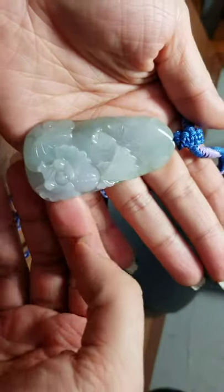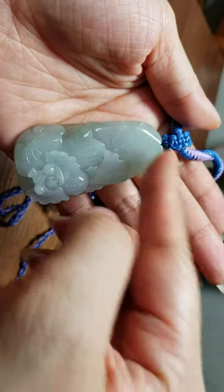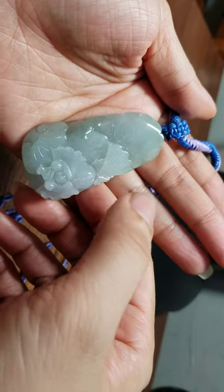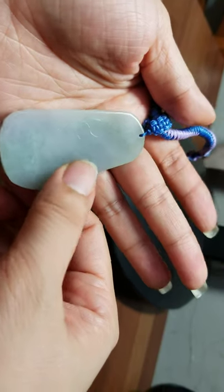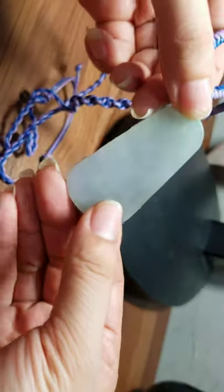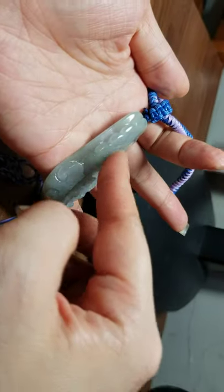The shape of it is Ru Yi, meaning wishes come true, and the fish and the lotus leaf. So all the things, animal or plant, all have good meanings. You can see the purple from the top, from the back. And the texture changes from here.